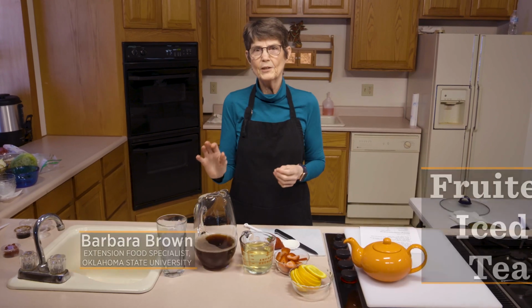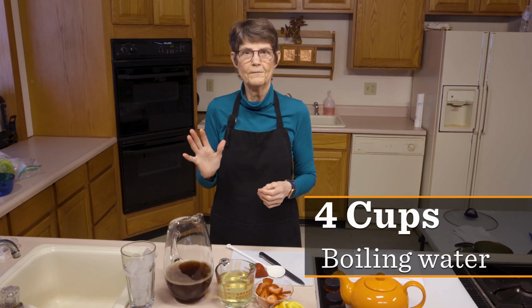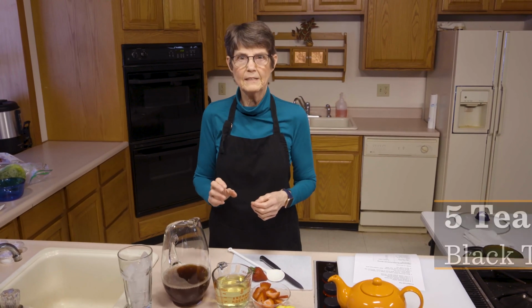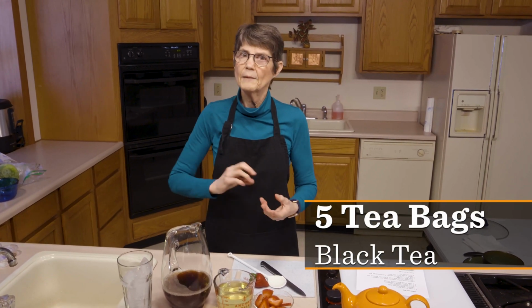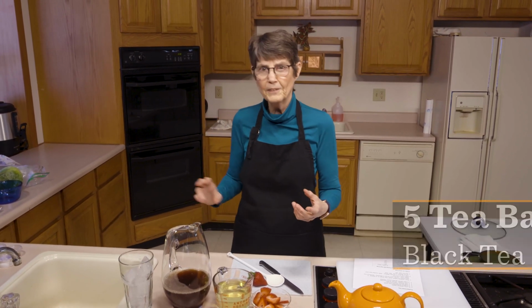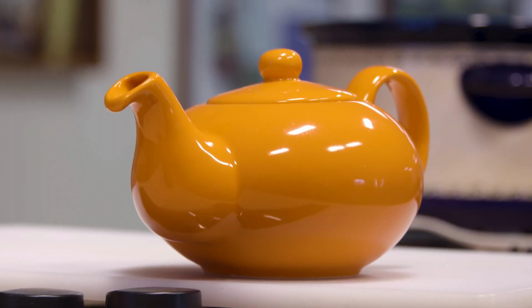So I've started with 4 cups of boiling water and 5 tea bags or 5 teaspoons full of English breakfast tea. You could use a regular black tea. I'd probably start with that and see if you wanted to experiment with a different flavor of tea. Any flavor could work, however, because it's going to be fruited in the end anyway.